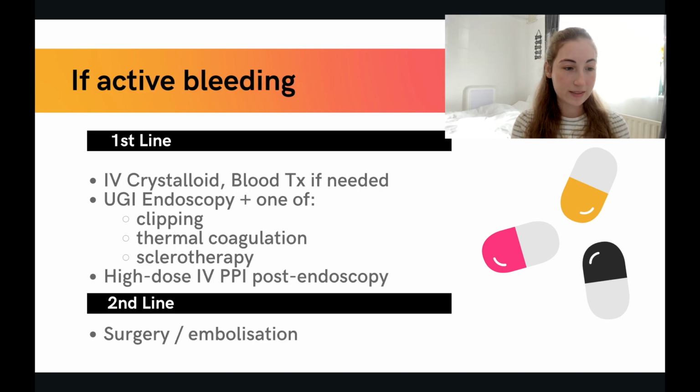If a patient is actively bleeding, first line is always fluid resuscitation if it's needed, so IV NaCl usually, and a blood transfusion if it's necessary. Upper GI endoscopy is therapeutic as well as being diagnostic, as mentioned. So typically the management here is either clipping plus or minus adrenaline, thermocoagulation with adrenaline, or sclerotherapy with adrenaline. Importantly, adrenaline should never be given on its own. High-dose IV proton pump inhibitors are given after endoscopy. They should not be given before because they can mask the site of bleeding. And second line is surgery or embolization if the first line management is not successful.